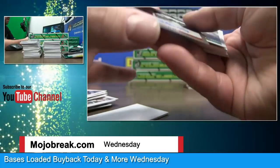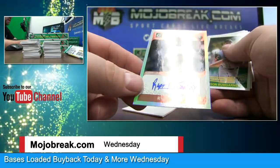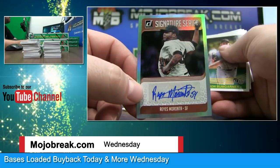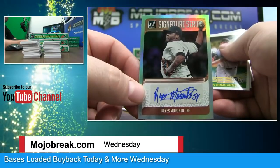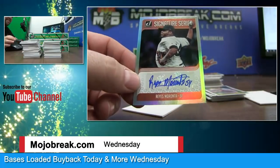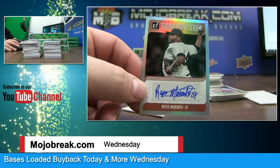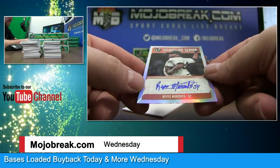And Reyes Moronta for the Giants. Oh, yeah, that guy. And he's wearing Sergio Romo's number. It's a little bit bigger, but have you heard of this guy? Oh, yeah. It looks like he played in a game last year. Maybe got called up late. He may have been out of the pen. Going out to Resanin's Reyes Moronta.